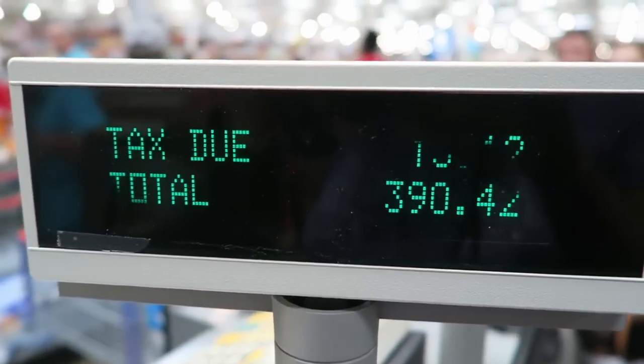We spent a grand total today of $390.42, which is a little over budget. If you're interested in learning how we budget, we actually use a zero-based budget, and you can download the template for free down below. But if you're interested in learning how we budget for our monthly Costco grocery runs, and bulk grocery shopping in general, you can tap this eye right here to watch that video. And you can also learn how we get our Costco membership for free. All that information will be in this eye right here. But we spent a grand total of $390.42.